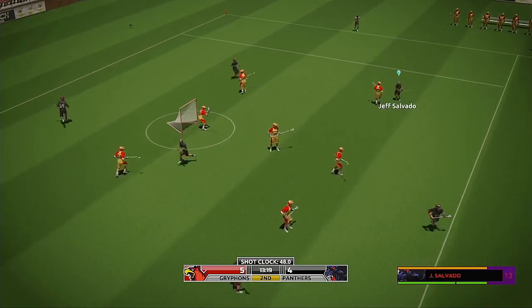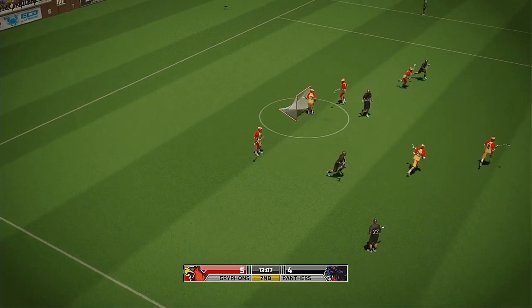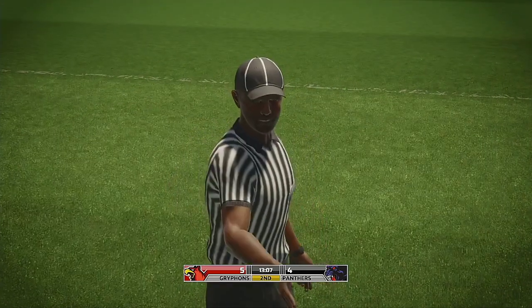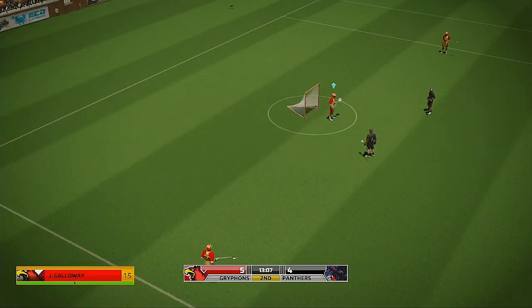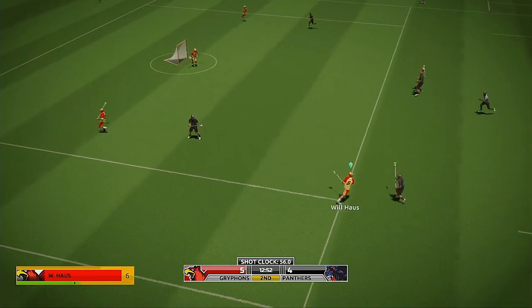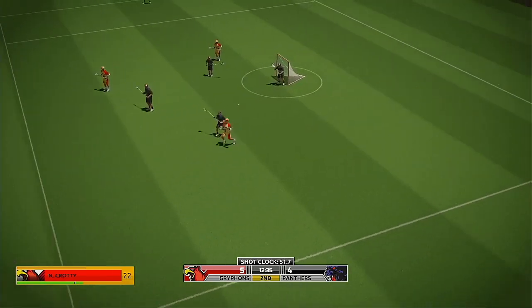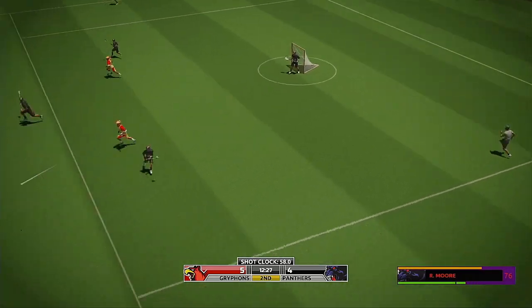22. Bryson. Oh, yep. Not surprised with that decision. The away team to resume play after the foul. Two. Red ball. Chance for them now.